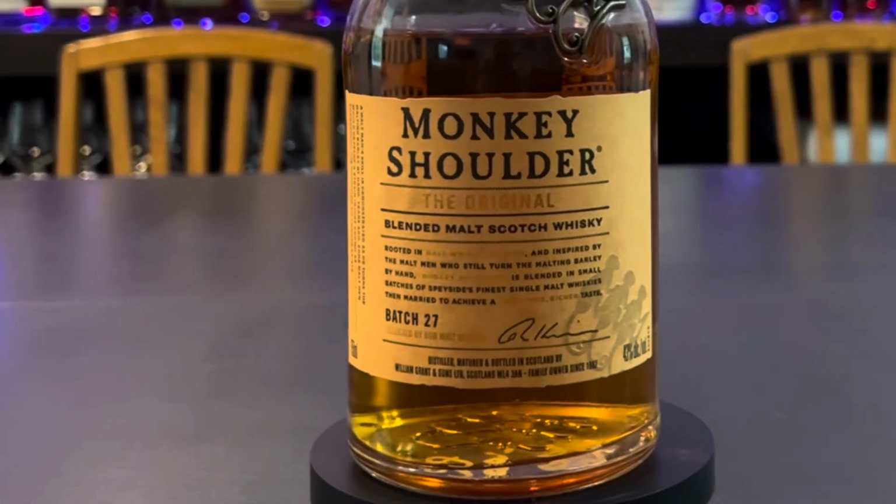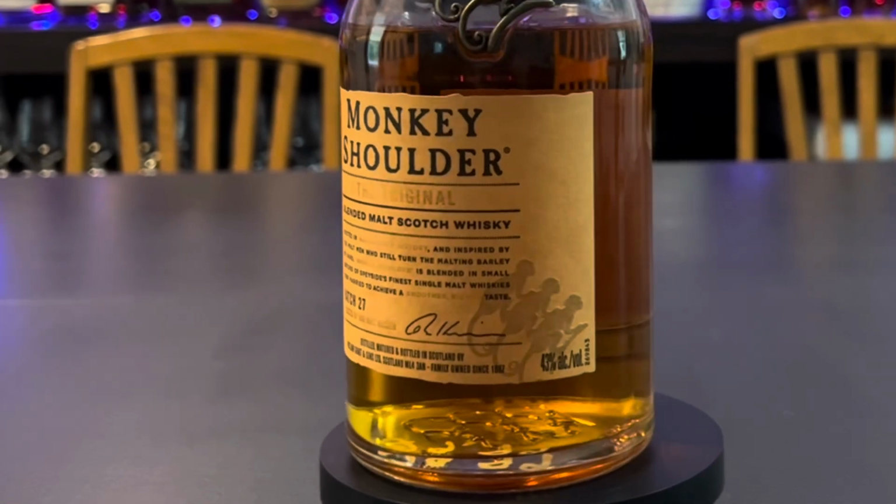It was made so they could make mixed drinks with it. As for the name, malted barley used to be turned by hand with a heavy, large malt shovel, and injuries occurred which made their arms hang down, hence a monkey shoulder. So that's where it got its name from. Google's good, and the bottle's better, I guess.